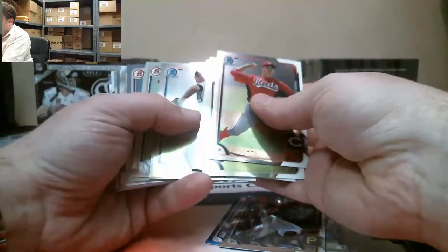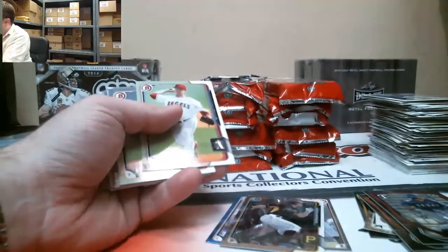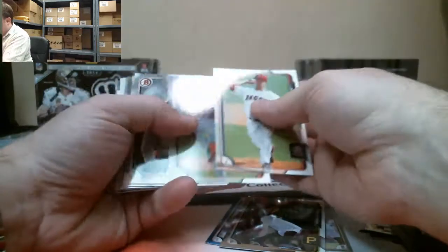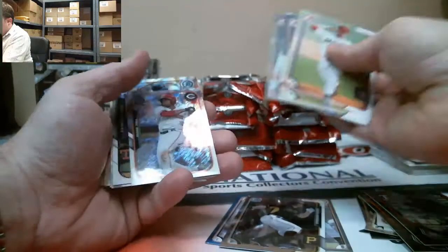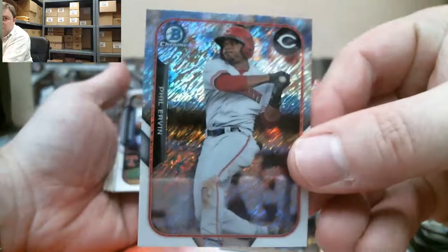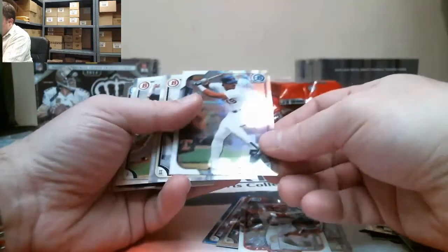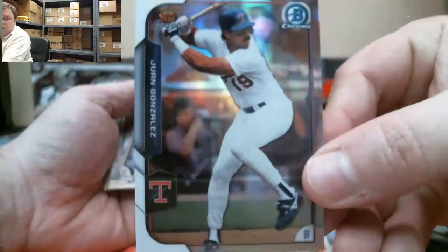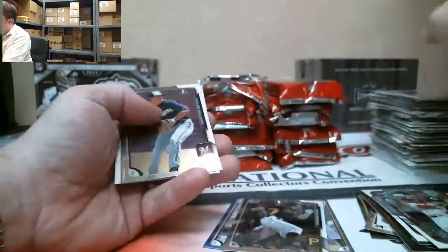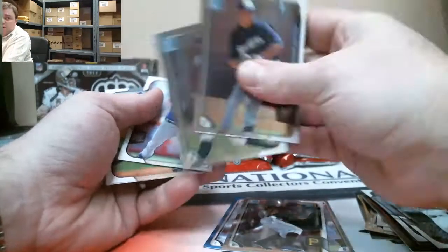We are all impressed, made the transition from FBI agent, I guess, to baseball player. Phil Ervin, Mini Shimmer Refractor. Juan Gonzalez, throwback rookie card. Paper. The camera's placed perfectly. Chromes.